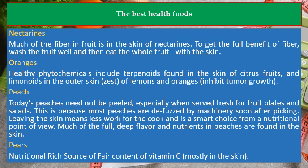Peach. Today's peaches need not be peeled, especially when served fresh for fruit plates and salads. This is because most peaches are defuzzed by machinery soon after picking. Leaving the skin means less work for the cook and is a smart choice from a nutritional point of view. Much of the full, deep flavor and nutrients in peaches are found in the skin. Pears. A nutritious source with a fair content of vitamin C, mostly in the skin.